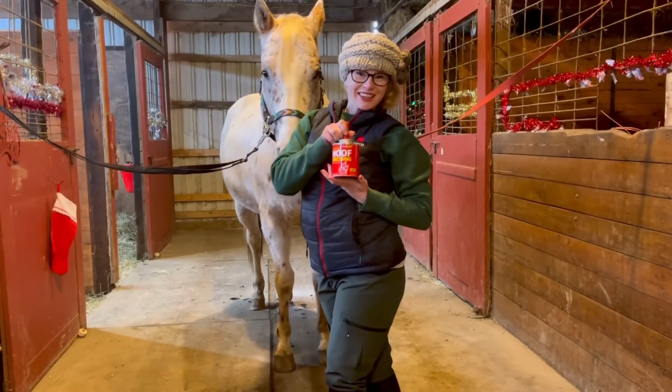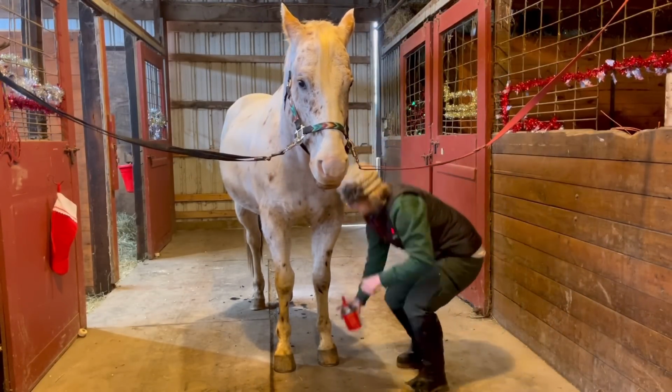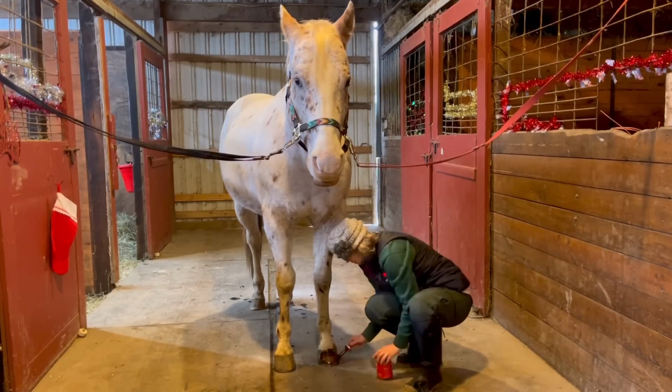Now we're gonna put some hoof dressing on all four of his hooves, and then at the end what I'll do is a little dip in the back of his heel just to kind of seal it. So let's make these hooves shiny.